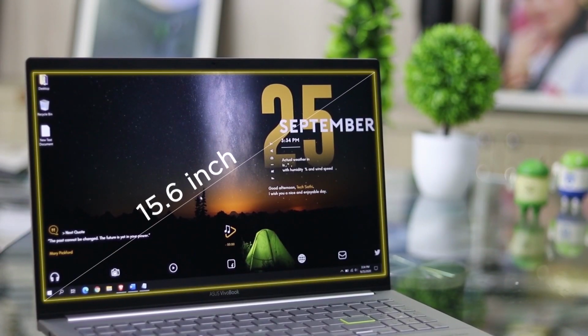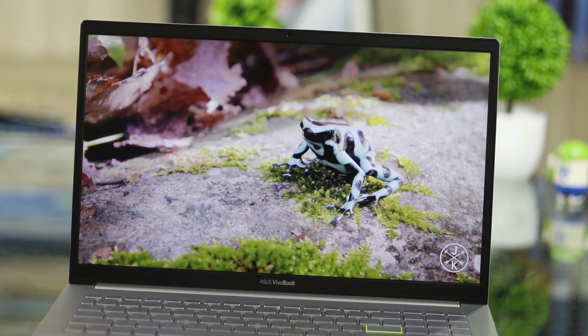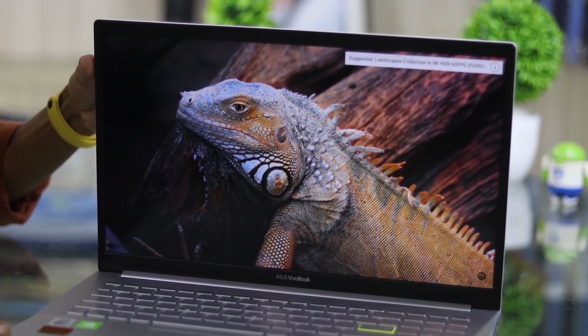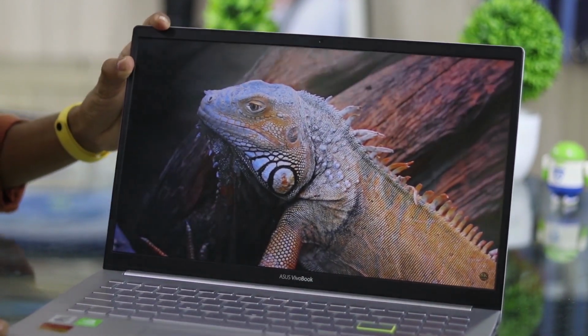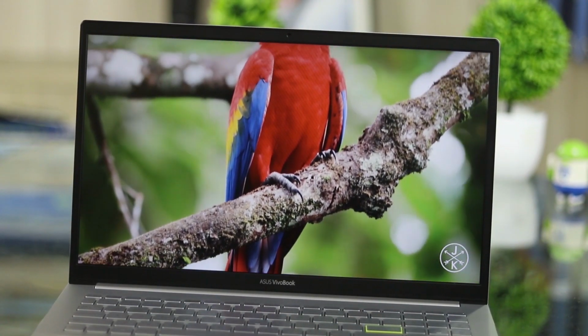The laptop's display is a 15.6-inch Full HD IPS panel with a 1080p resolution. The screen ratio is 16:9 with a pixel density of 142 pixels per inch. The bezels are thin on all sides, making it immersive. An integrated HD webcam lies on the top bezel, while the bottom bezel has a branding logo. Viewing angles are good on this panel, but sadly it only covers 54% of sRGB color gamut, that is, the color reproduction is not that good. The contrast ratio, however, is very high.